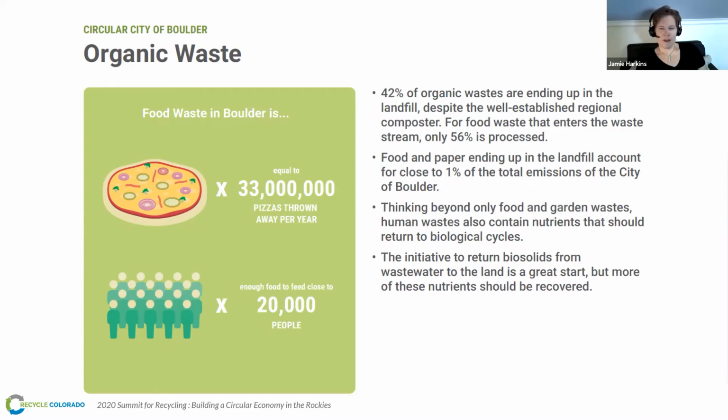Once food becomes waste, sure, we can compost it, but there are also ideas around whether it can be used for animal feed to grow insects, or whether we can extract valuable components from the food. So there are lots of really great strategies and thinking around how to deal with organic waste. Next slide.